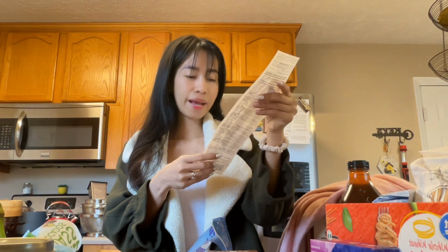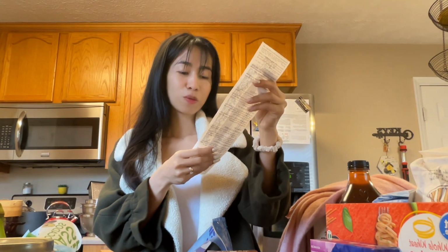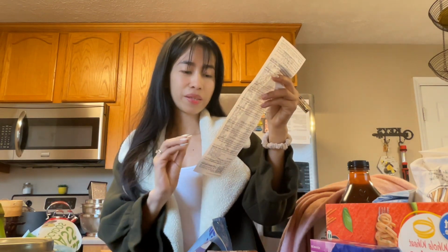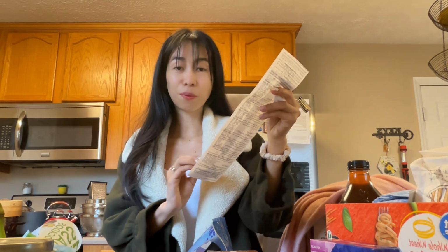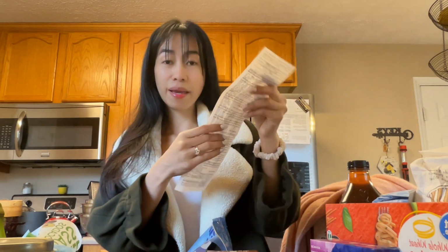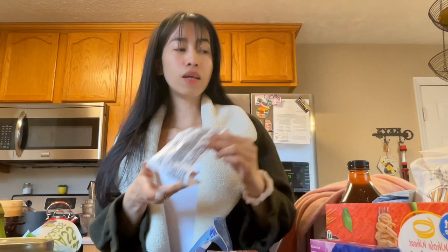So for the receipt, guys, what we paid for all these grocery items, including the two taxes, the subtotal is $276, but we do have tax one, which is 9%, $9.78. Tax two is 8%, which is $13.39. So in total, we paid $299.17. So let me show it off to you guys, so you get to see. And again, these groceries are gonna last up to 2 to 3 weeks.